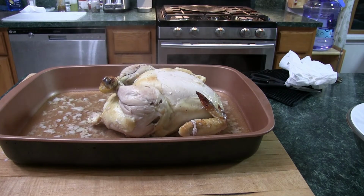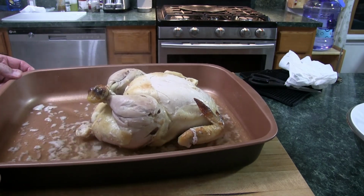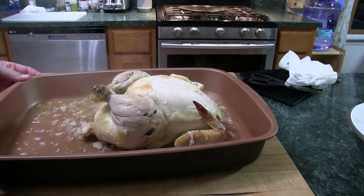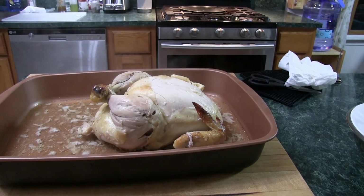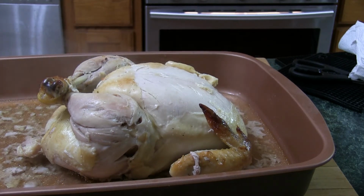Okay, so I cut the plastic off. There's quite a lot of juice in this tray. That'll make a great stock, a great gravy. The only problem is, yeah, it looks undercooked. Doesn't look too attractive. But the whole point of this is to see whether it is juicy or not as compared to other cooking methods. So I'm going to let this cool down. It's piping hot. And then going to cut into it and then evaluate it.